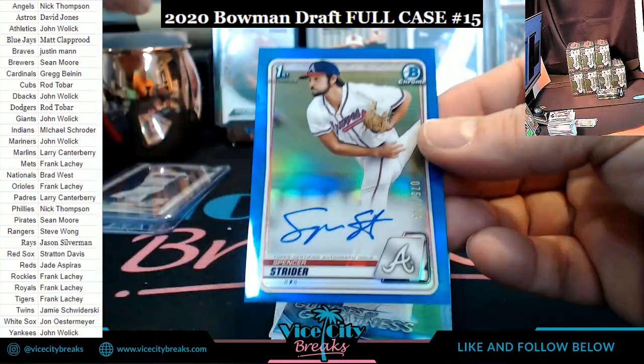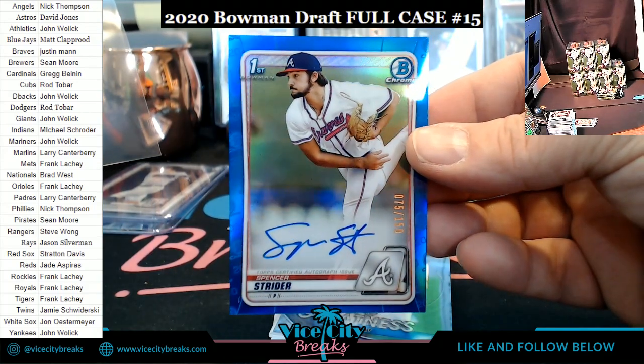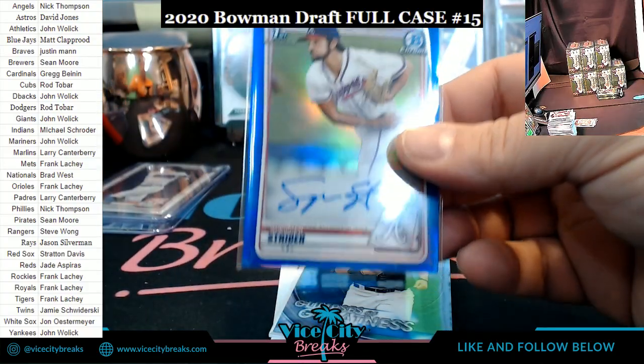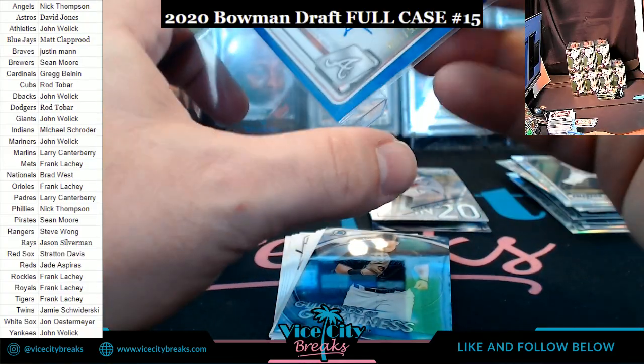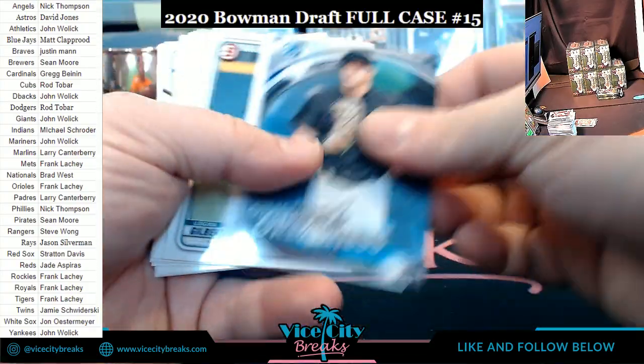Blue Spencer Strider autograph for the Braves. Justin with a little something, 75 out of 150. We're already, I mean, two numbered, a blue and a gold, in the first box.